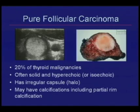The pure follicular carcinoma is often solid and hyperechoic or isoechoic. It may have a thick or irregular halo, as seen in this particular case, somewhat thicker over here, somewhat thinner or absent in this portion of the tumor, and it may even have calcifications within the rim. On gross pathology of a different patient, we can see this follicular carcinoma, portion of the halo, and perhaps an infiltrating margin along this side of the lesion.